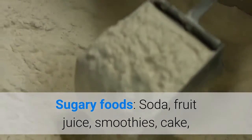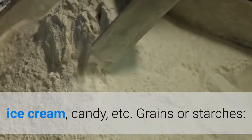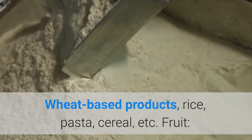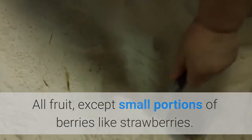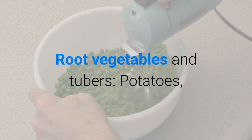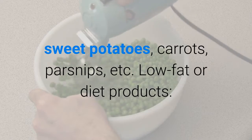Sugary foods: soda, fruit juice, smoothies, cake, ice cream, candy, etc. Grains or starches: wheat-based products, rice, pasta, cereal, etc. Fruit: all fruit, except small portions of berries like strawberries. Beans or legumes: peas, kidney beans, lentils, chickpeas, etc. Root vegetables and tubers: potatoes, sweet potatoes, carrots, parsnips, etc.